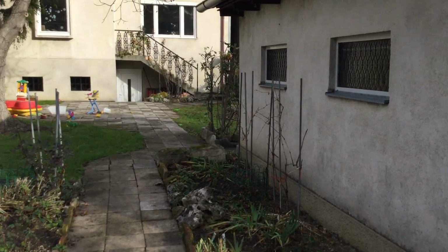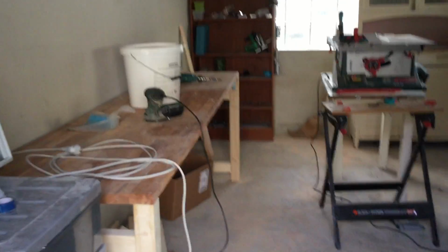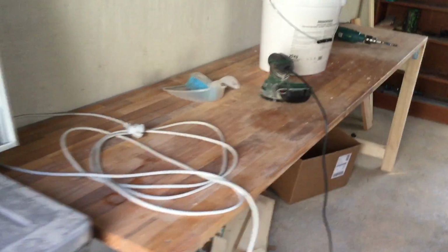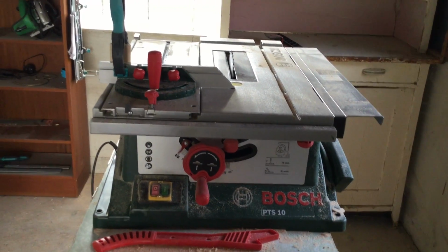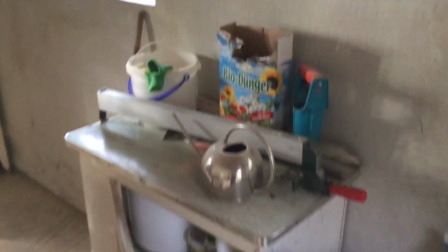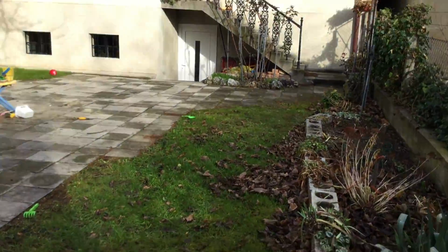Then this is my little workshop and garden shed. It's a little bit messy right now. So yeah, I made this little work table, and then, hey Dad, there's my table saw. You could see that. And just a few tools, and these old cabinets are really cute. The lady thought she would have them restored one day, the owner. I'm happy to leave them here because we can use them.